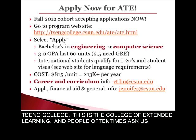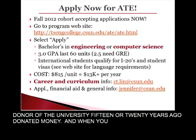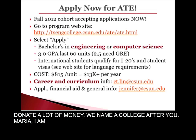People oftentimes ask us how we were named Sang. If you peruse the websites of CSUN for a little while, you'll find that a substantive donor of the university about 15 or 20 years ago donated money, and when you donate a lot of money, we name a college after you. So the Sang College was donated in his name and his family's name.